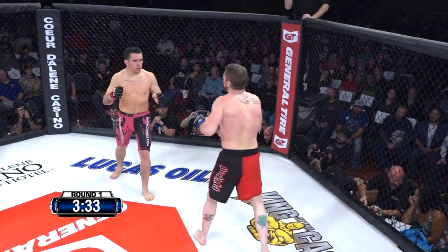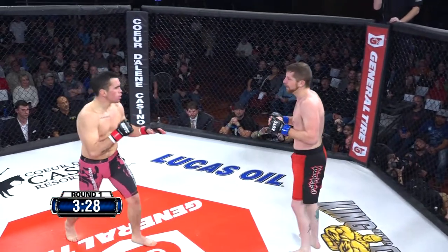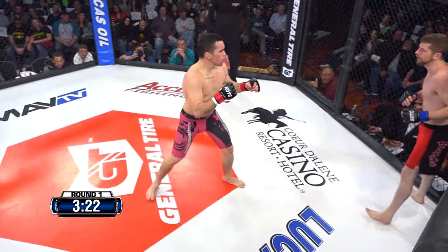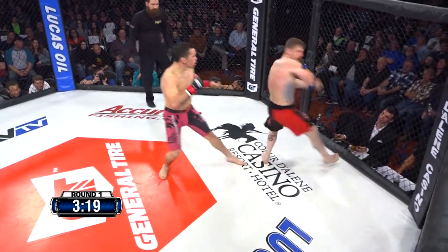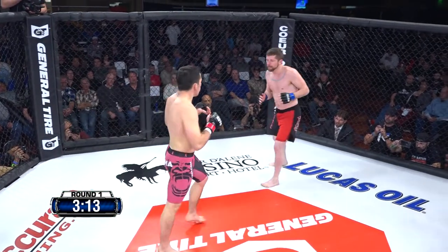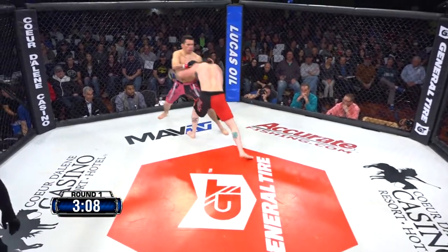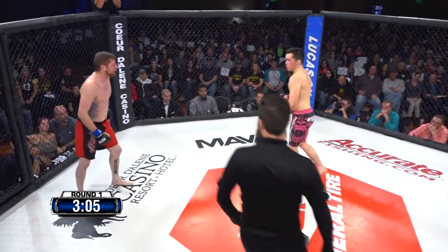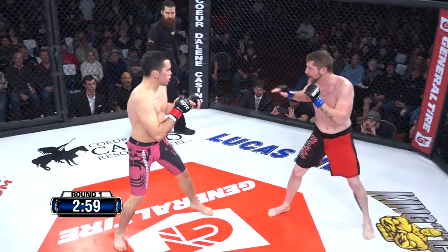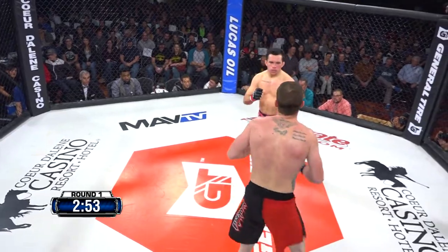Now going for it. The fighter's starting to slow down just a little bit here. Rightfully so, exerting a lot of energy here in the earlier part of the round. Go for that inside leg kick. Spinning back fist, Dempsey gets back up. Ross with a nice outside leg kick. They clinch up once again. Ross doing a good job of those outside leg kicks, constantly delivering them.